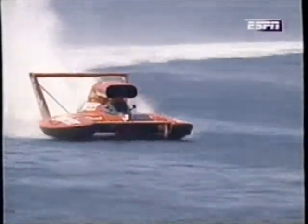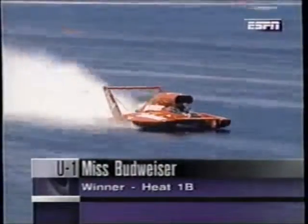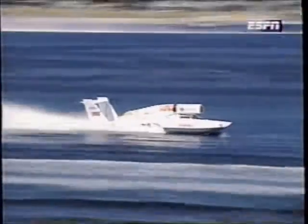Mark Evans, who we talked to at the very opening of the show, the #1 on the front of that boat. He'd like to do his best to keep it in #1, and he does it for the first heat of the day. Mark Evans in the Miss Budweiser. Scott Pierce in the Miss Bonds, clean for second place. Now let's check our Fiddle Loom results for Heat 1B. There is the order of finish and the points they earned in the right column.